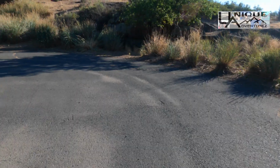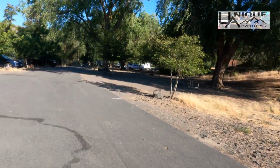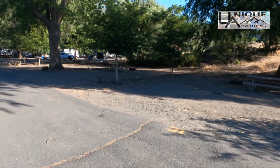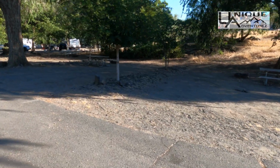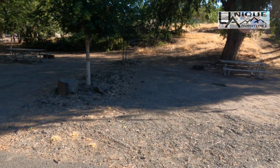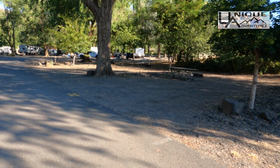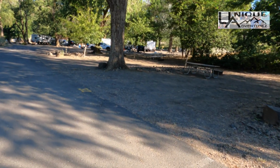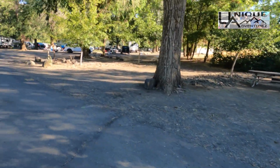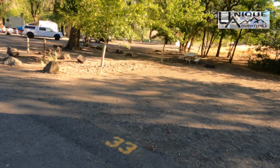We're gonna whip this corner here. And we're right into 31 here. This one goes back a little ways. You might be able to fit a 25-foot trailer back there a little bit. Might be all right. All right, we got 32. Oh, this spot here will get some shade for most of the day. That'll be good. 33.